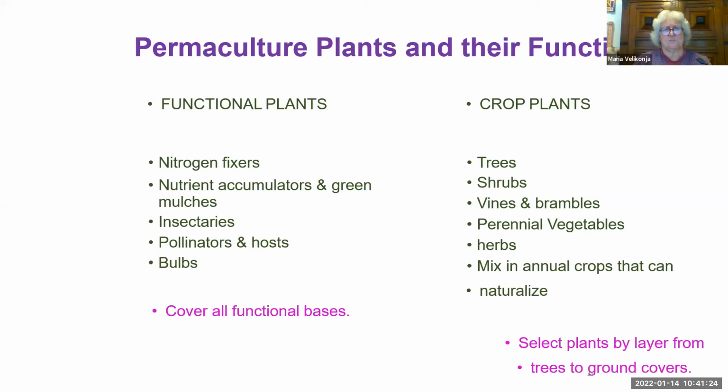Our next section of discussion is permaculture plants and their functions. We want to talk about these different kinds of plants and what they're used for. A functional plant is a plant that provides nitrogen to other plants around them. We call them nitrogen fixers, and I will have slides on those. Another type of functional plant is nutrient accumulators and green mulches. Then there are plants that are insectaries. They will attract the butterflies and the bees. We have plants that host pollinators, and we have bulbs.